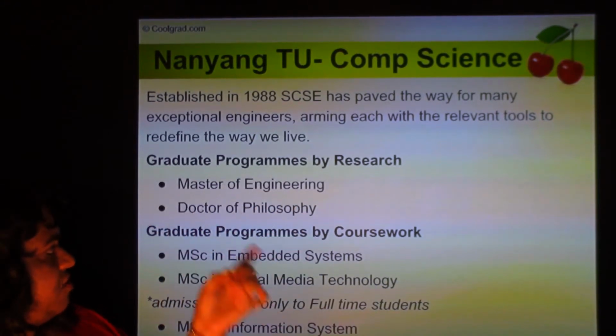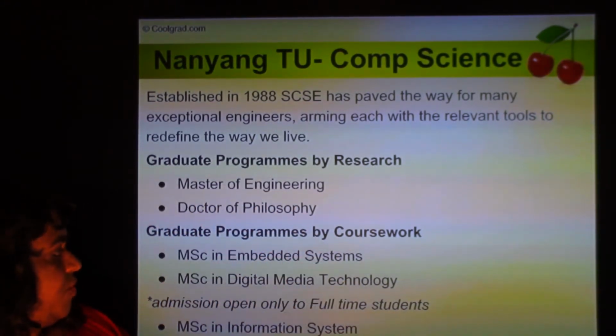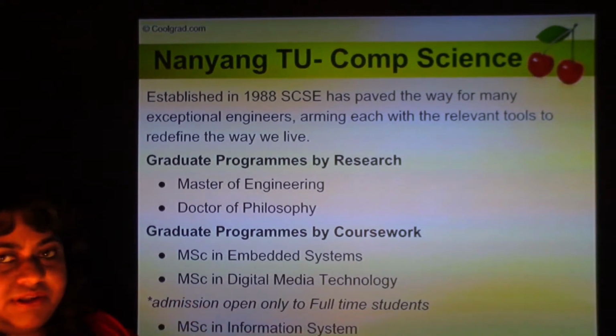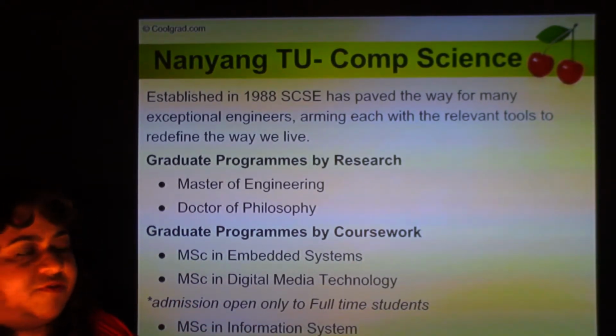Graduate programs by research, so there's Master of Engineering, there's a PhD program. Graduate programs by coursework, there's MSc in Embedded Systems, MSc in Digital Media Technology. These are full-time programs, and then MSc in Information Systems. There are all these full-time programs.